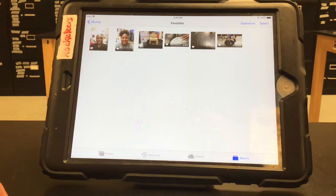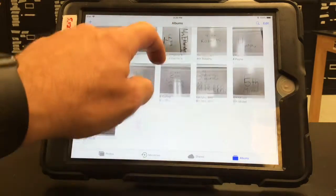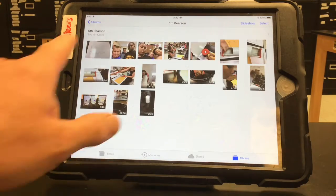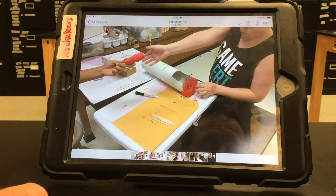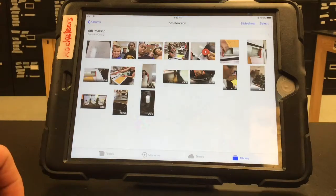So I'd like you today to go through your album and look at all the pictures you've taken so far. Some of you have taken lots of pictures, and some we've been kind of rushed. So look at this. Pearson's taken 17 pictures. That's great. So now they can go through here and pick the ones that are really good, and then if they like them a lot, they can heart them. You don't even have to delete them. We're just going to heart the ones that you really like, because we can use those later.